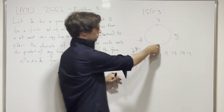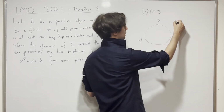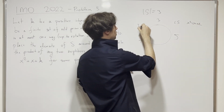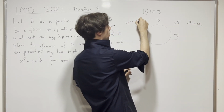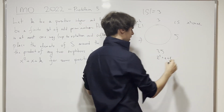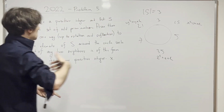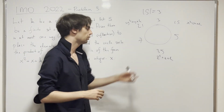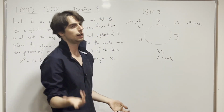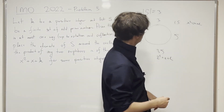Now let's go back to 3. So let me first clean this thing up. What we have is, okay, 15 is going to be x squared plus x plus k. We have 21 is y squared plus y plus k, and 35 is z squared plus z plus k. And we must find the appropriate x, y, z, and k. Okay, let's see how we would be able to do that. We have 4 unknowns, 3 equations, we're in integers, so maybe we can't do that, but we should generally be able to come up with something. So let's see, can we do that?